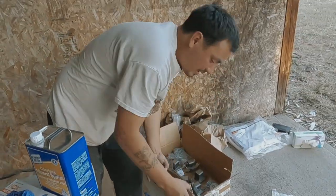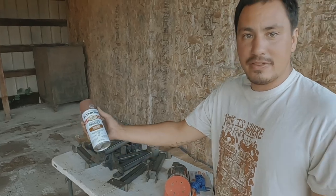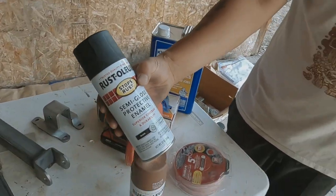And then we're gonna use Rusty Metal primer. I use this primer for all bare metal on anything bus related. And then we're just gonna throw some Rust-Oleum semi-gloss black over it. And then that'll be it. These will be ready to get mounted tomorrow. So let's get her in, let's get her done.